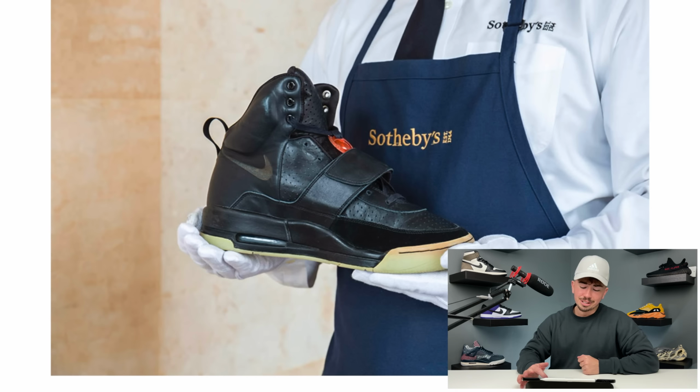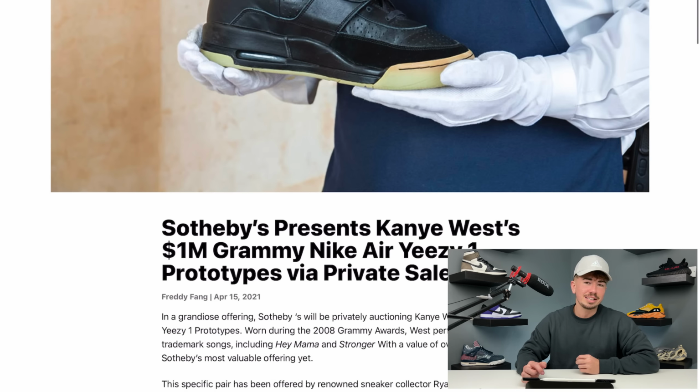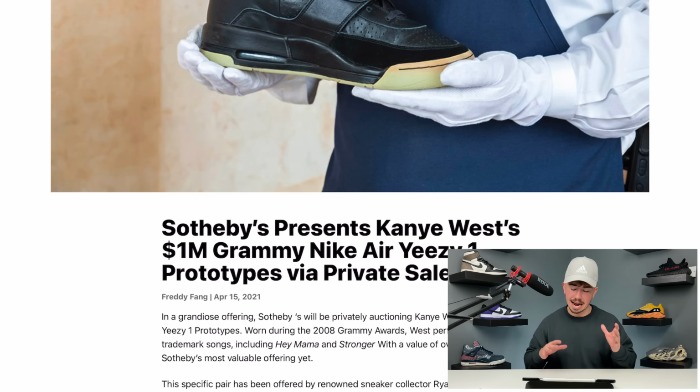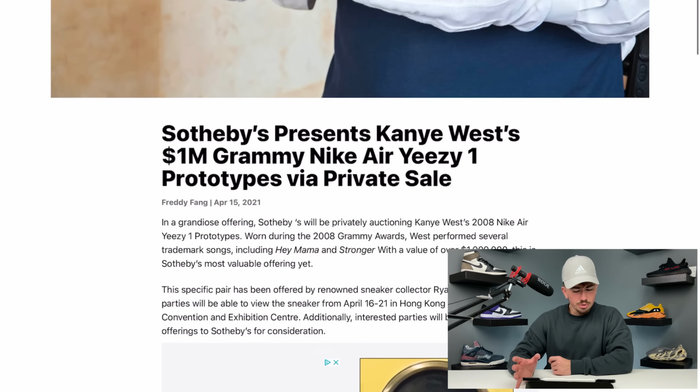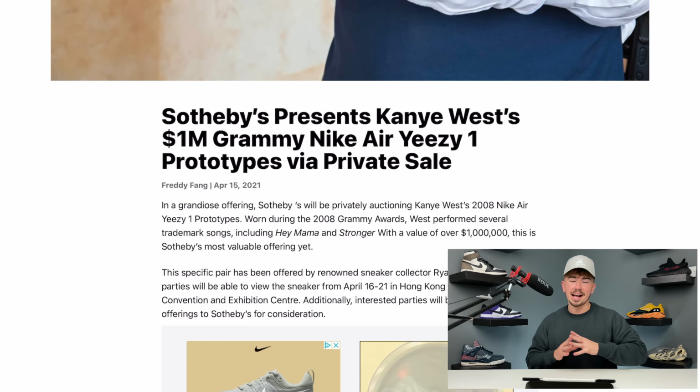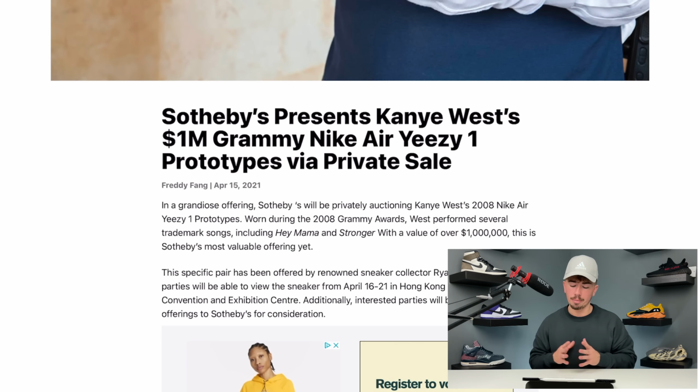Got one more story, and this one is probably gonna blow your mind because we're talking some big bucks over here. So if you take a look at this image here, that is a Yeezy Nike or an Air Yeezy, and this one is set to sell for 1 million. So this is actually a pair of Air Yeezys that was worn by Kanye at the Grammys. So I believe Sotheby's is going to be auctioning this off, and let me just reiterate, this hasn't actually been sold for 1 million yet, but it is going to be auctioned for 1 million.